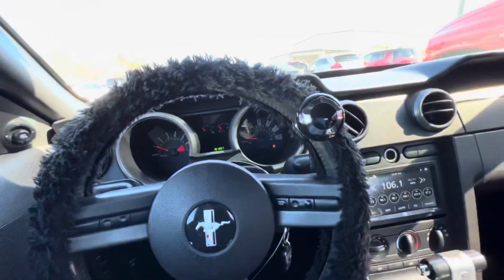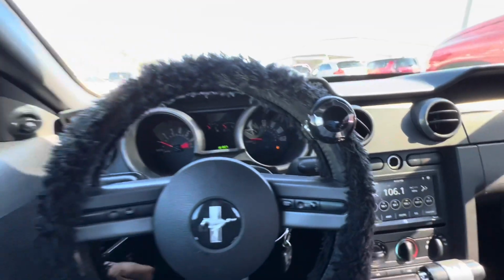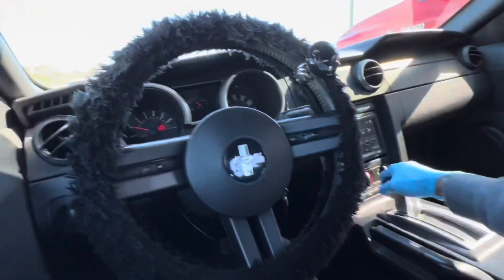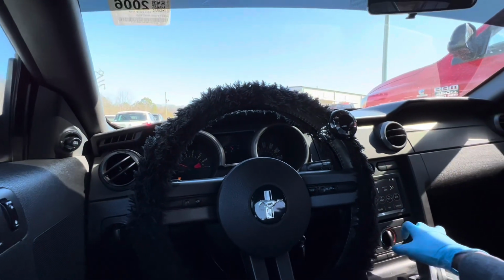I don't feel the same way. Ooh, I don't feel the same way about this Mustang how I feel about the Charger for some reason. Maybe because it's got some miles on it, man. 181,000. It's a lot. Damn, I don't like that. What was that? Do it again.